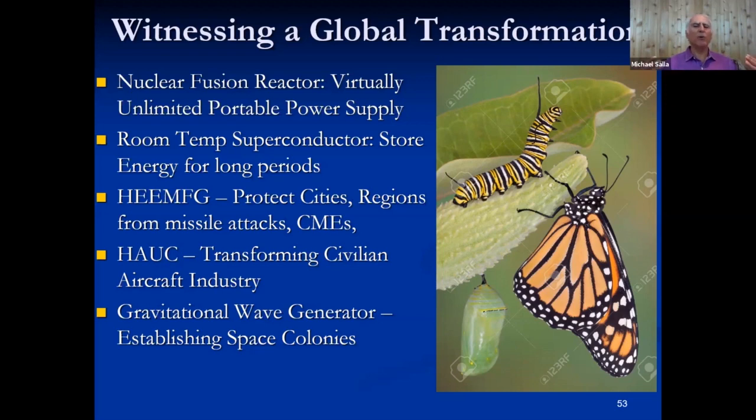So this is a new world we're moving into. It's remarkable. That's what's becoming possible. The hybrid aerospace underwater craft transforming the civilian aircraft industry that's based on the fossil fuel industry into something that's using electromagnetic field propulsion systems.